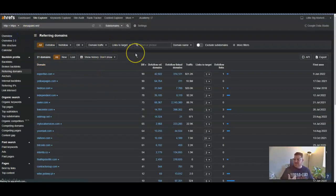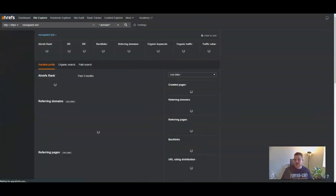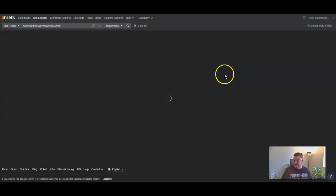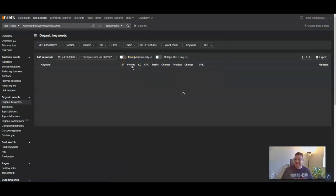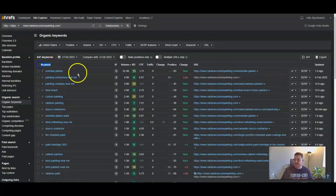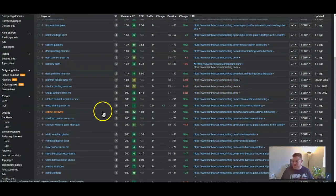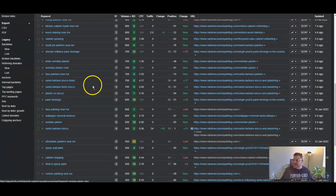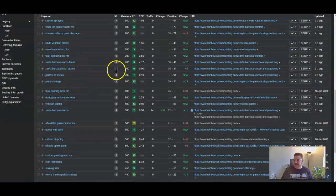To see those keywords that you might want to rank for, I'm going to show you what these guys are doing again. We can have a look at organic keywords. And we can actually see exactly what keywords they're ranking for. So this is the keywords over here. I've filtered it by volume, which is how many times this keyword on the left here is searched for per month. And I think I just saw Santa Barbara painters. So these are all somewhat relevant to you, but we want to actually find the Santa Barbara companies here. If you did stucco in Santa Barbara, people are searching for that 700 times per month.